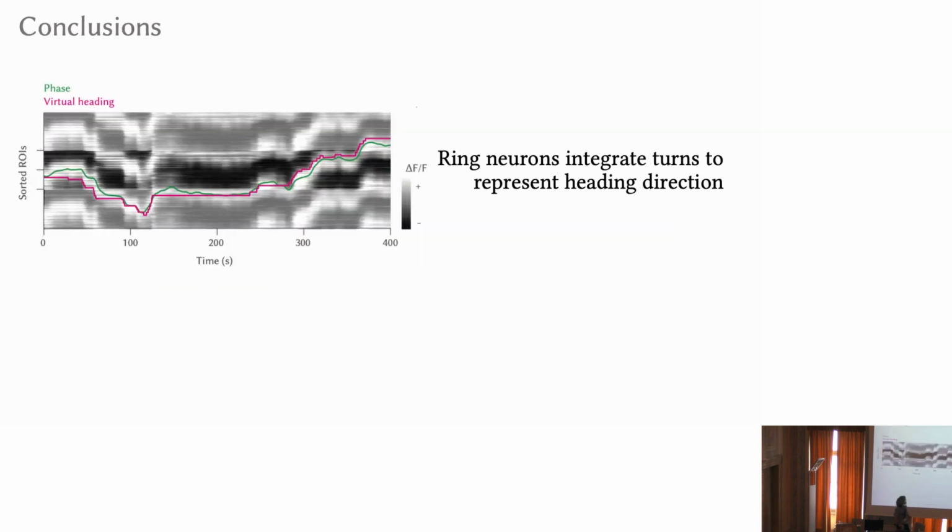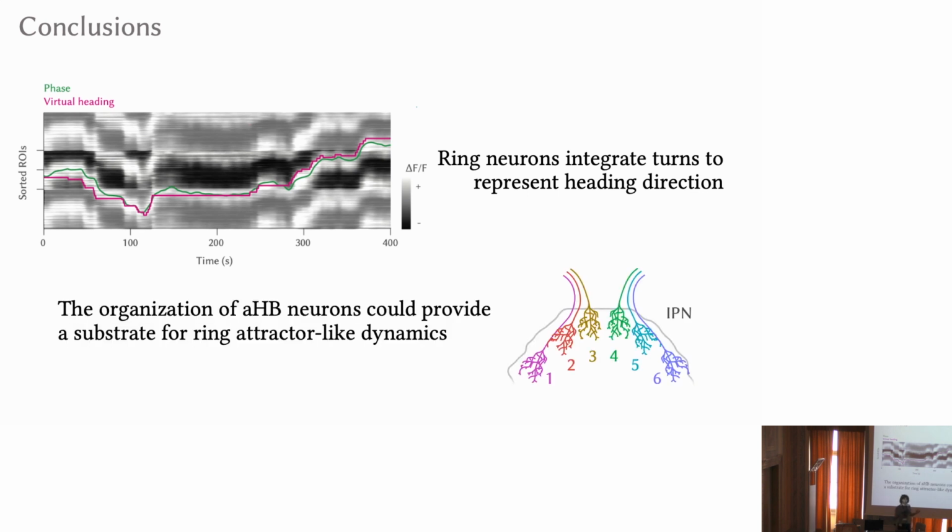So to summarize, I showed you that those neurons in the anterior hindbrain represent heading direction in the brain of the larval zebrafish, and that there is an architectural principle in the organization that can somehow implement this kind of dynamics.